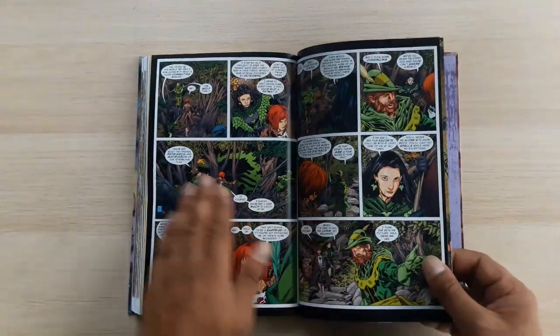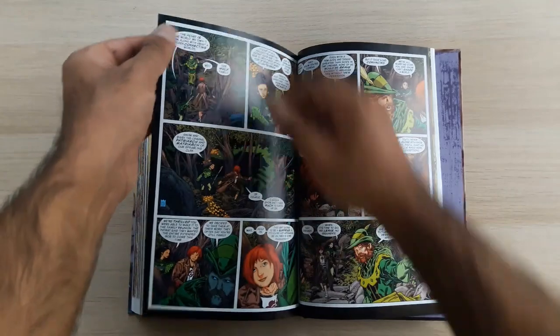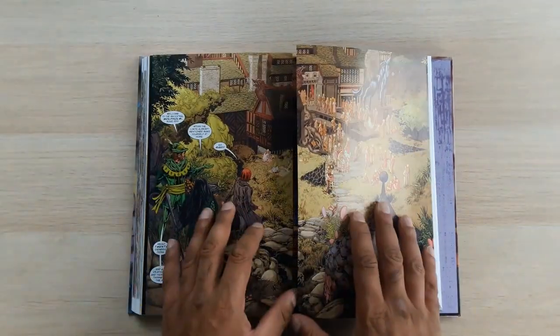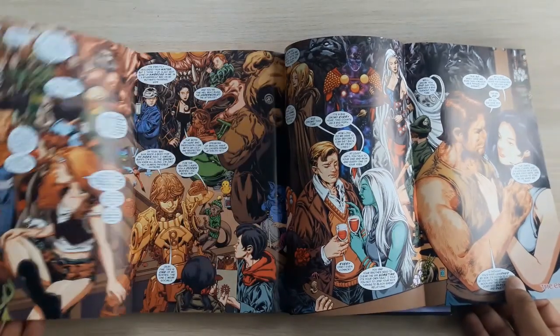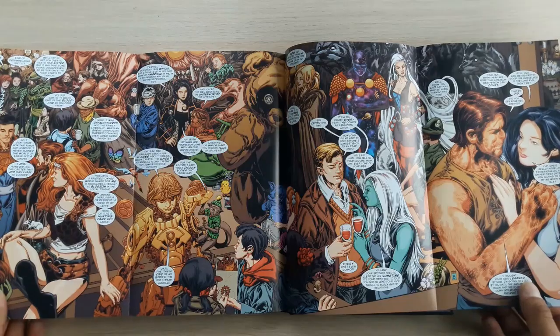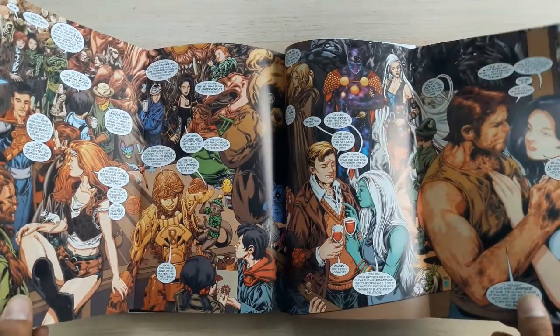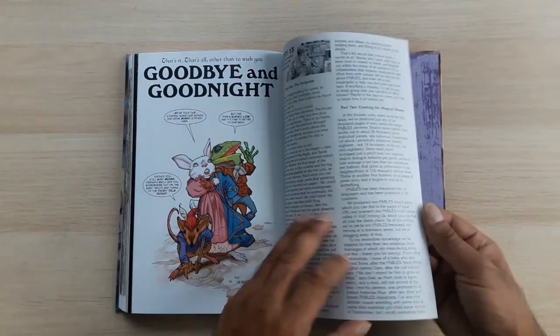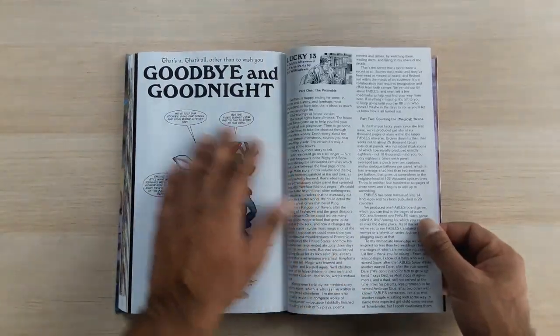This has an epic gatefold. Did I just rip this? No, phew. It has an epic gatefold image, which is this one. So I'll open this up, and we have a four-page gatefold image, which is again really nice. Big fan of these big splash pages. It looks great in deluxe oversize. Then we've got, basically, that's all.